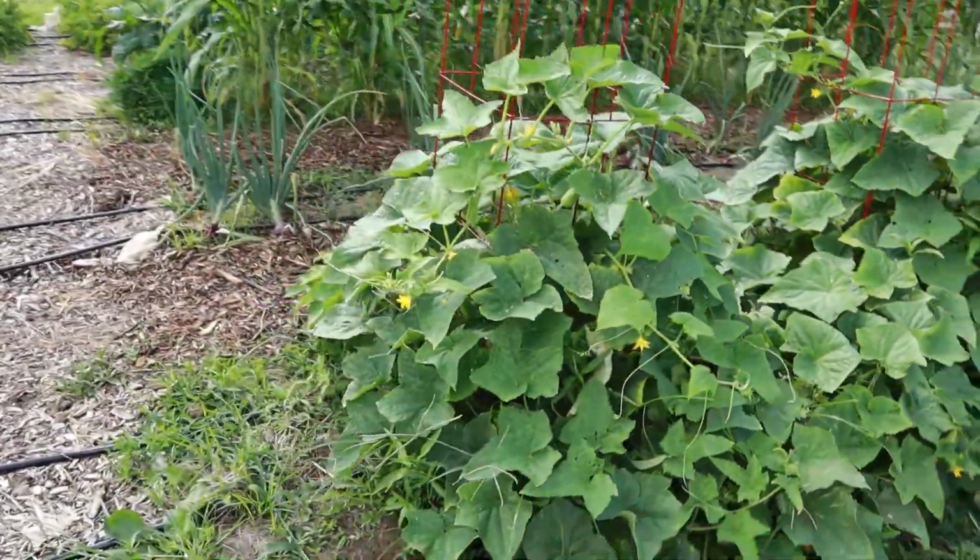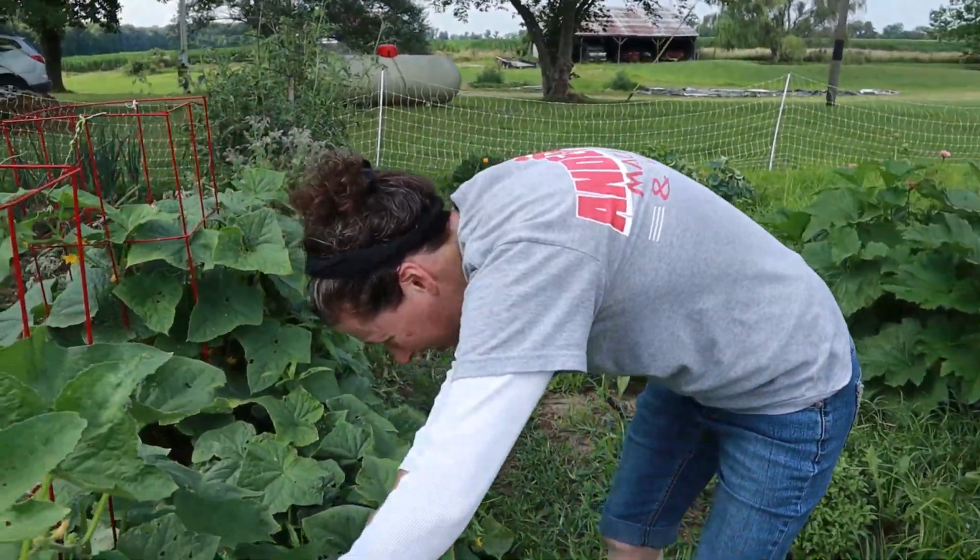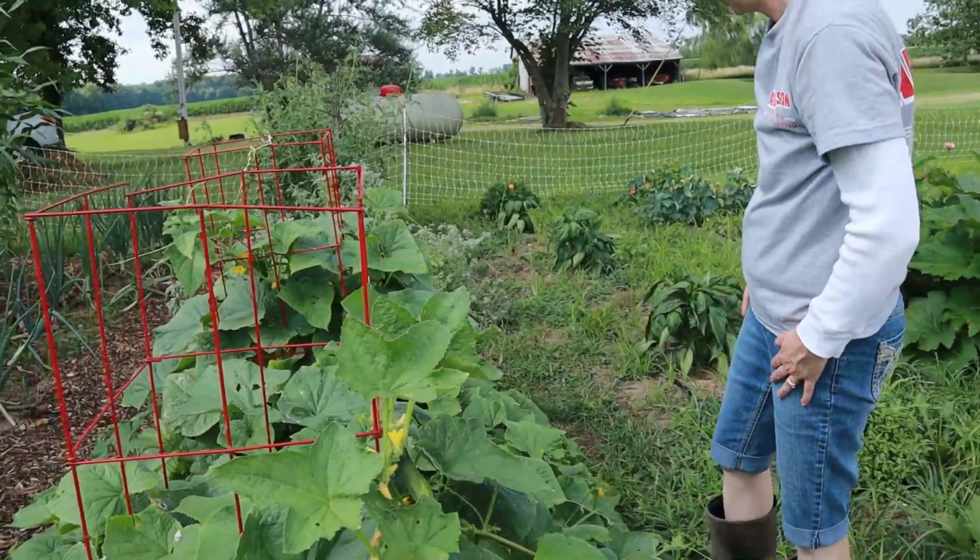Cucumbers. Alright, so we're going to move to the cucumbers now. I hope we didn't drive all this way for nothing. Oh, I see some cucumbers. Oh shoot, I need my scissors. Can't do these without scissors.